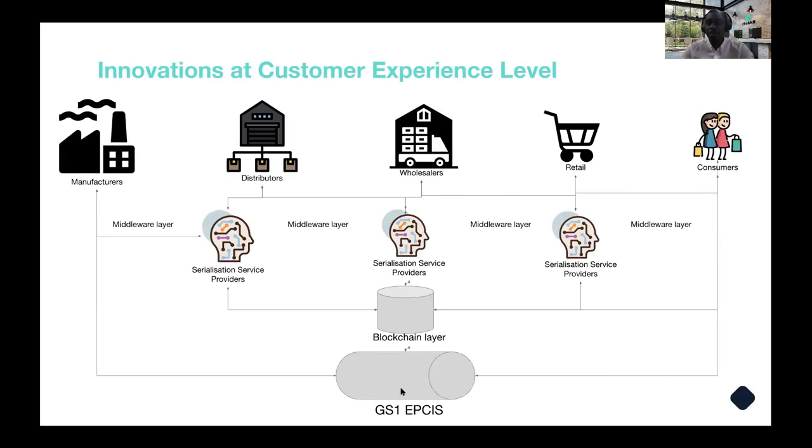So this is the central database, the GS1 CIS, which I just explained. Imagine it connected to a blockchain layer, right? And this blockchain layer feeds several solution providers who provide solutions like serialization services, inventory management services, track and trace services to stakeholders in the supply chain, as well as authentication services to consumers. This way, these serialization service providers can collate data from different stakeholders at different points during the journey of a product, when it moves from the manufacturer to the distributor, to the wholesaler, to the retailer, to the final consumer, and feed it back into the central database on the blockchain layer. And the blockchain layer feeds it back into the GS1 system or the central database.